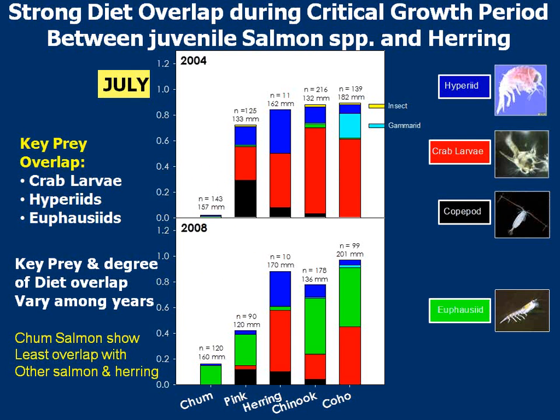So if they're overlapping in time and space, in terms of relative abundance, the herring are more abundant than these other fish. Okay, in terms of diet overlap, I've got a couple of years here we can show. Considerable diet overlap between herring and Chinook in a couple of different years that I'm showing. And again, these red bars are the crab larvae portion of the diet. So things vary, but the overall picture tells a similar story.